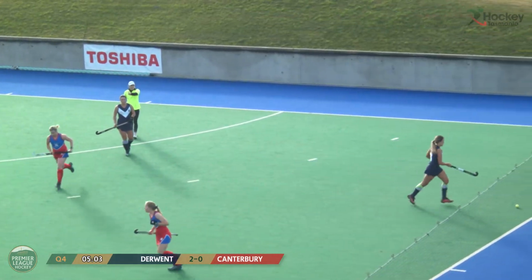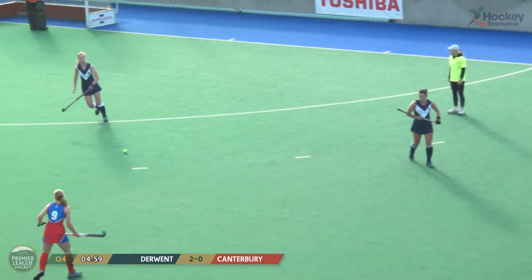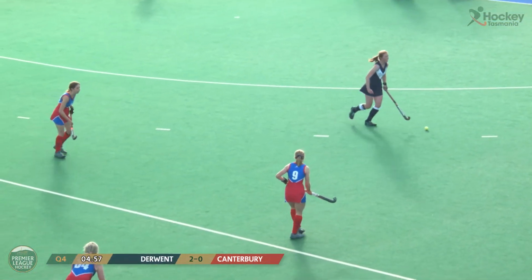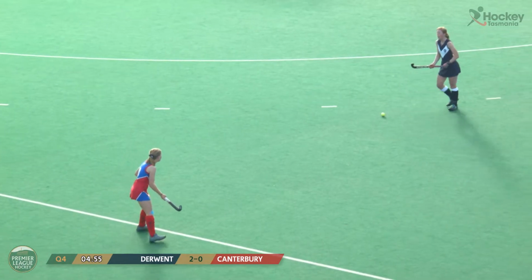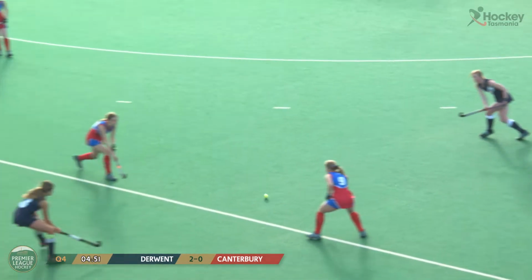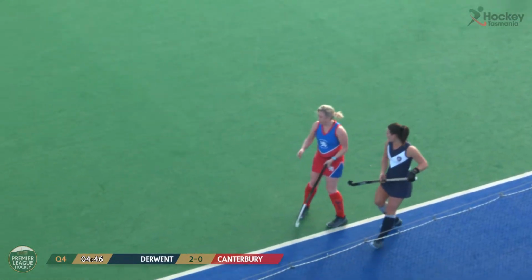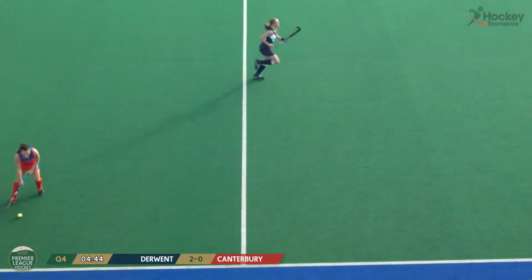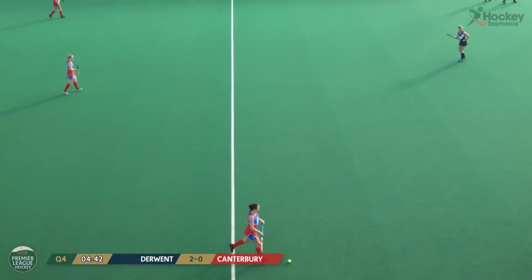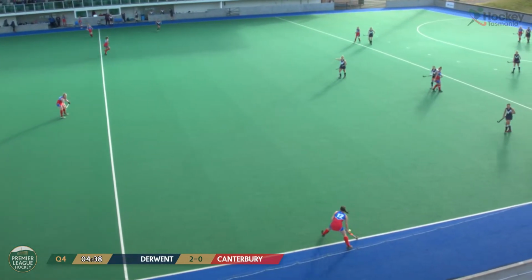And Lauren Canning will win the free hit there. But O'Connor's shifted back into midfield. Hayes and Westland, plenty of space up forward if Maddock can find them. Nice little one touch by Canning, that was clever, but just not quite on the wavelength with Featherstone. So O'Connor will bring the ball back into play.